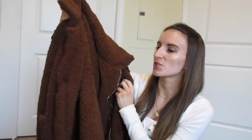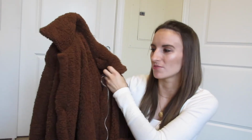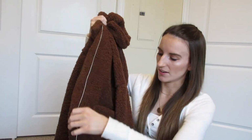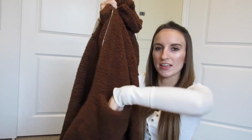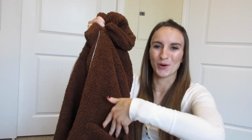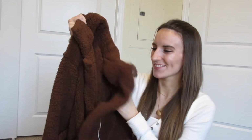So this is the size small, and pretty similar to that Billabong coat I just shared. It is a little bit big just because I'm a size extra small, but it's great because it's made for that since it's a teddy coat, so it's nice to have that oversized fit to it. So I'd say if you are an extra small, the size small is just fine. And it has 2 pockets, it's not like a side pocket, it's just whatever you want to call this style of pocket. I never really put anything in there because it's not really ideal.